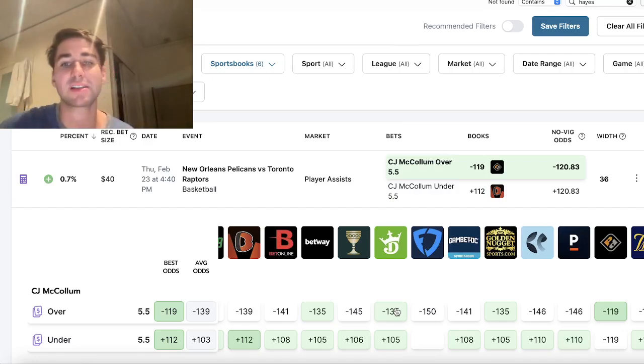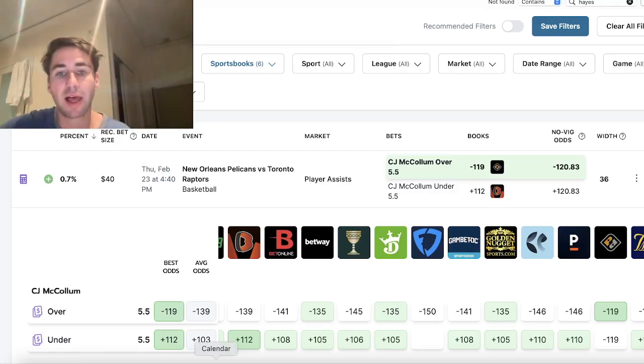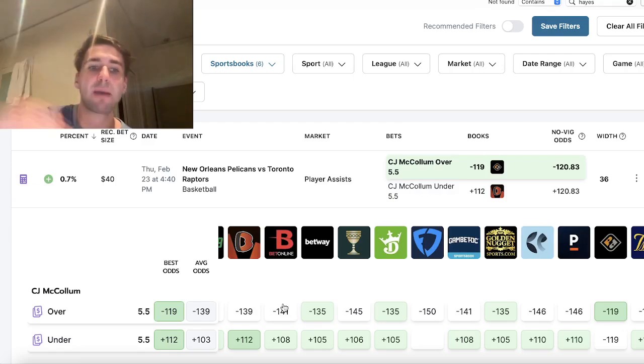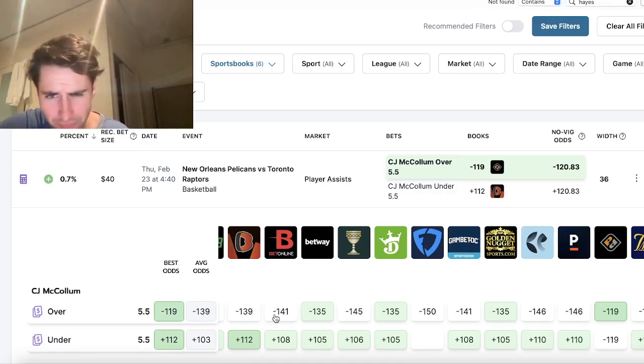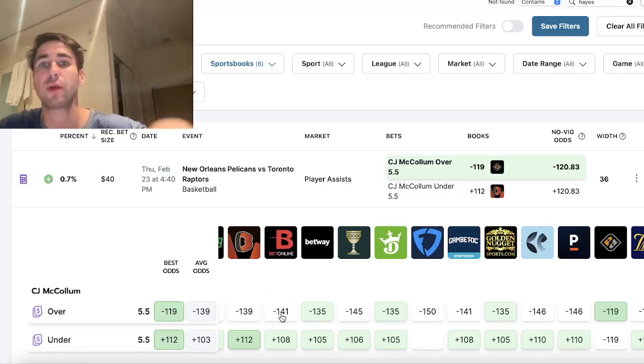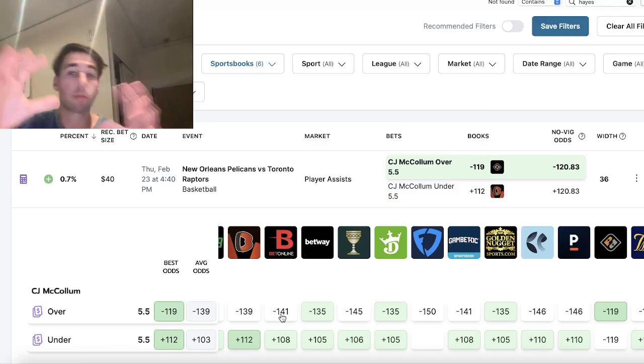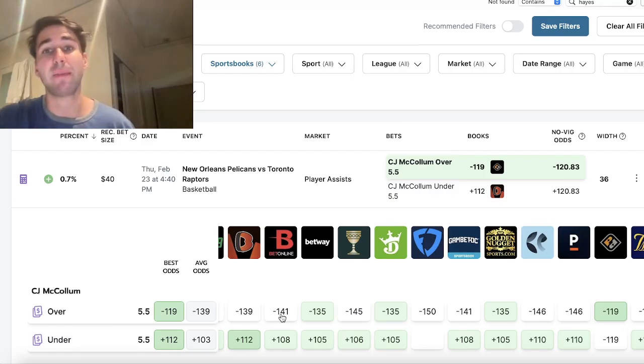And this market is based on supply and demand. If everyone bets on McCollum's over, the lines will become less advantageous on the over. So for example, if everyone's hammering McCollum over 5.5 assists, his line on BetOnline will move from minus 141 to, let's say, minus 150, then minus 160. Right? Sportsbooks, they don't want risk. They're constantly moving around lines due to supply and demand.